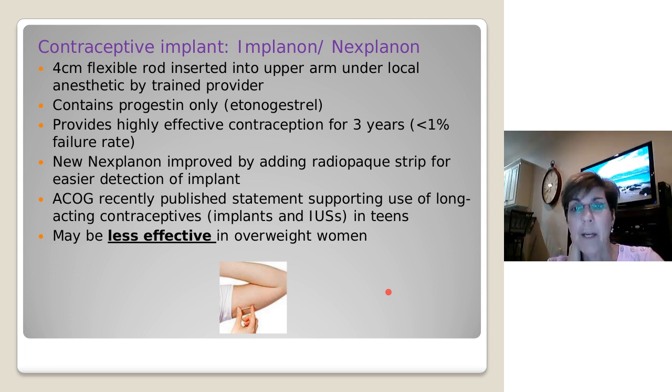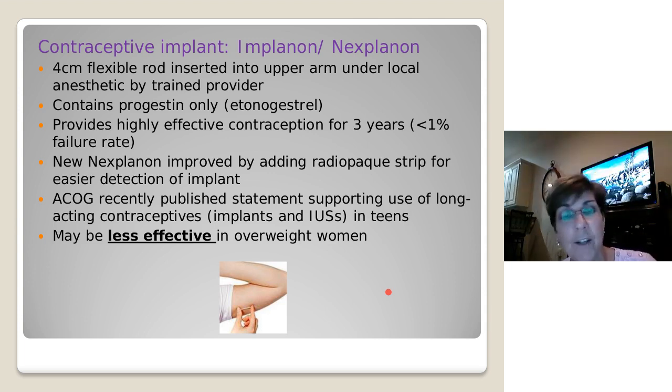I was trained to do it, but they had some problems years ago with another implant. It had 5 rods and I can't remember the name of it now, but you didn't have to be trained to do those. And people put them in at weird angles. And then, if the patient gained weight or something, they couldn't find them and they couldn't get them out. So, the company that makes Nexplanon makes you go through a training session and they come back and watch you do it 2 or 3 times before you can get certified to do it. And those are the only people that can order them.